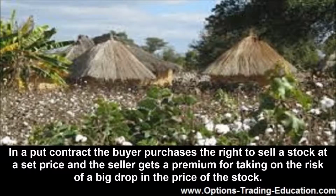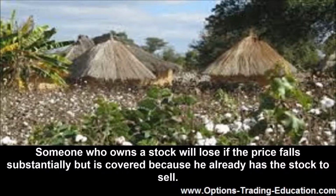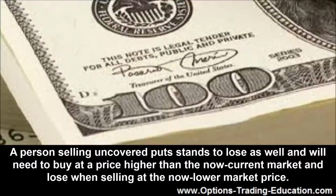What is a put? In a put contract, the buyer purchases the right to sell a stock at a set price, and the seller gets a premium for taking on the risk of a big drop in the price of the stock. Someone who owns a stock will lose if the price falls substantially, but is covered because he already has a stock to sell. A person selling uncovered puts stands to lose as well and will need to buy at a price higher than the now current market and lose when selling at the now lower market price.